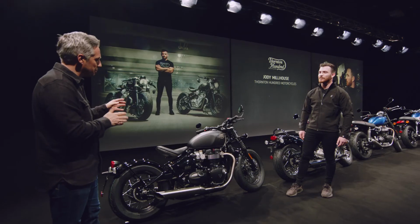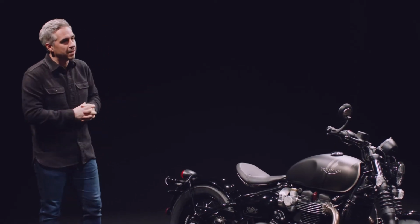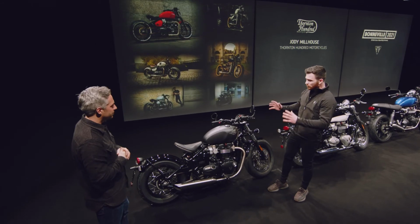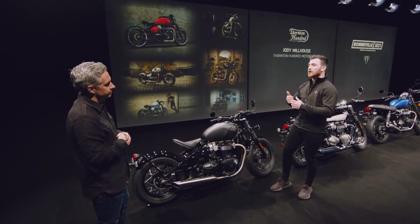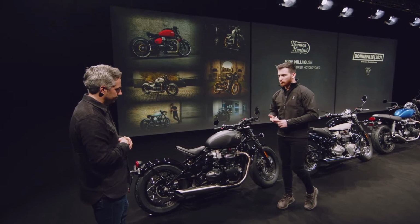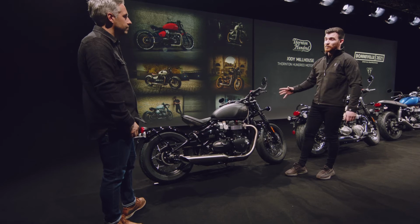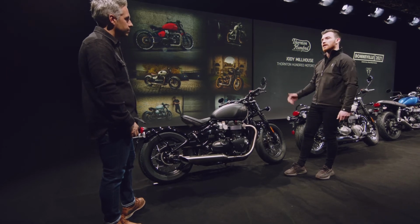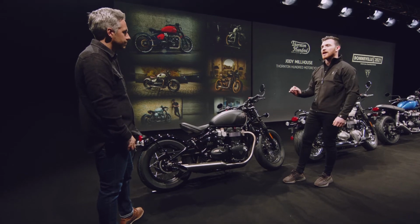Now, tell us a little bit more about the concept of a bobber and where this distinctive style of bike came from originally. OK, so the Bobbers were born in the States in the 1940s post-war boom for building hot rods to race on the road and on the track. These bikes were instantly recognisable as they were chopped or bobbed to make them super lightweight and tuned to go from naught to flat out as quick as possible. And these bikes were heavily influenced by the style and size of European bikes, so Triumph were there right from the start, which makes us a really authentic brand in the bobber world.